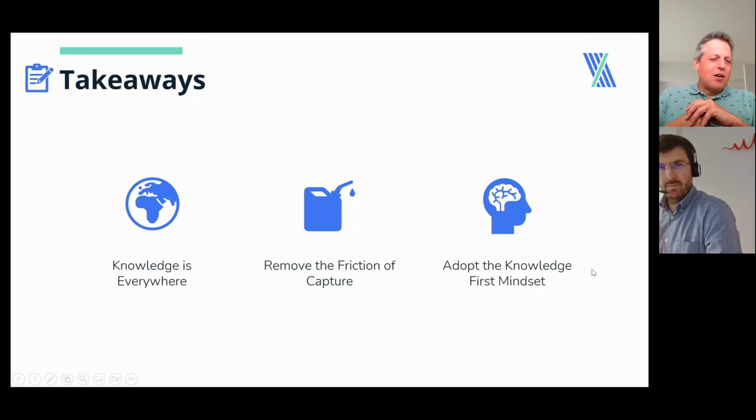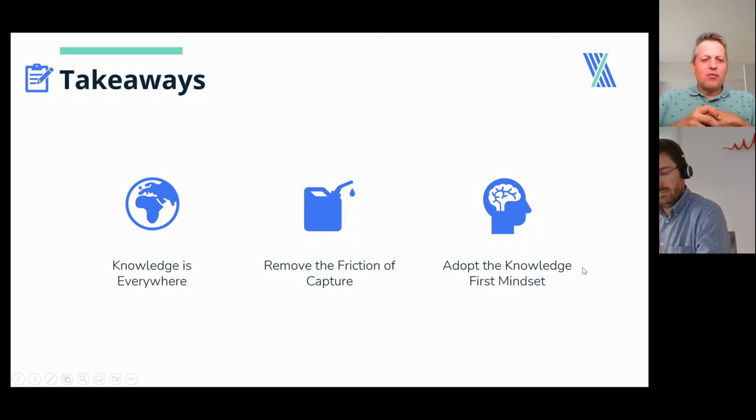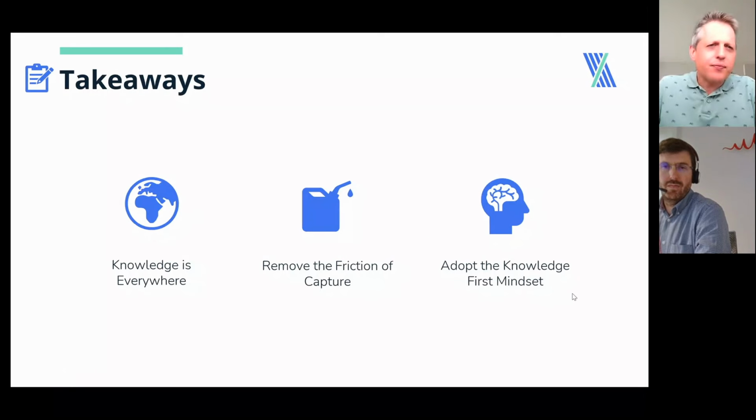I think the key takeaways are, knowledge is everywhere. We've looked at different parts of the technology stack of where it might sit. But to make a knowledge system useful, we need to remove the friction of capture. What's the first step? And we've shown that through some tools that we've created. But it might be that you work in different ways, and just encourage people to drop things into a SharePoint library where you can manage it without the automation. And then something that you talk a lot about, Phil, when we've had these conversations, is adopting a knowledge first mindset. What do you mean by that?